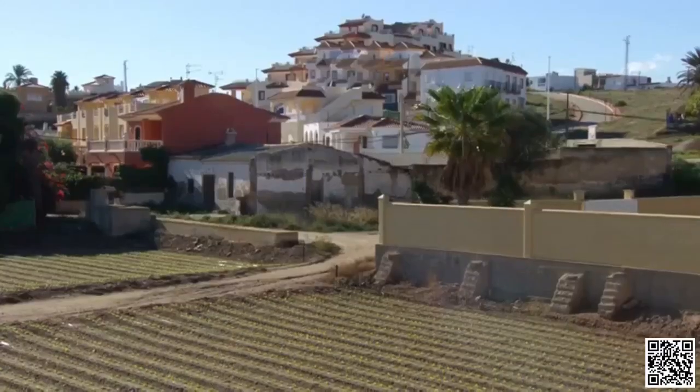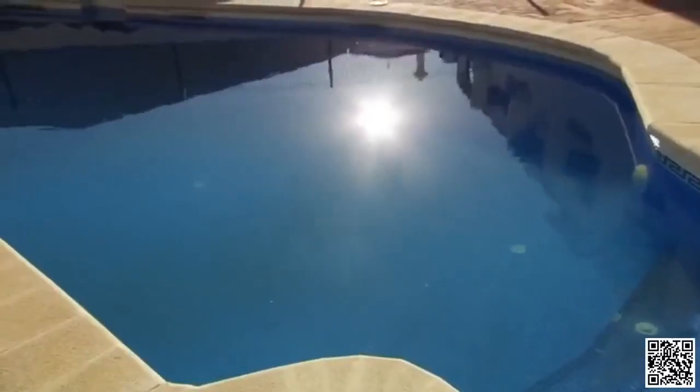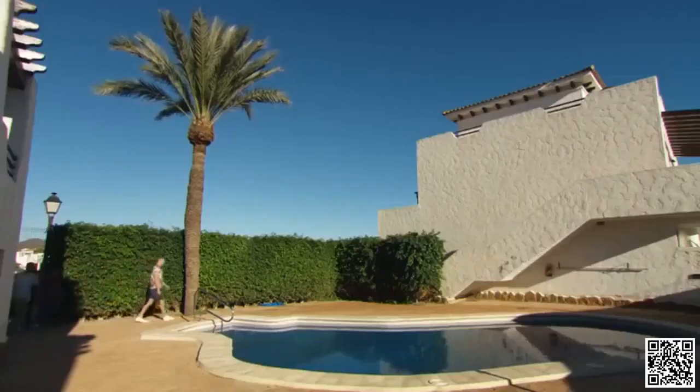To be honest, as we're so close to the sea, prices are high here, and I found somewhere which is just over the top end of their wiggle room. But they did say they could stretch the budget for the perfect property. Could this be the one?